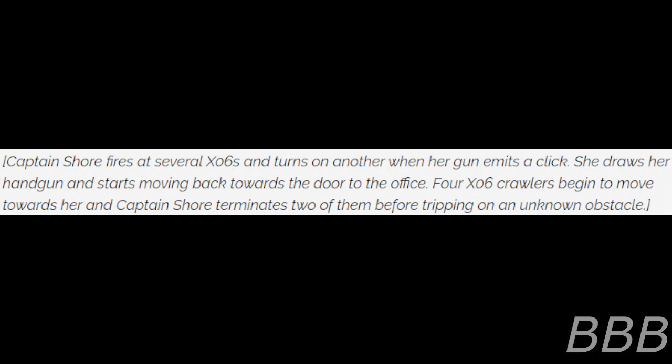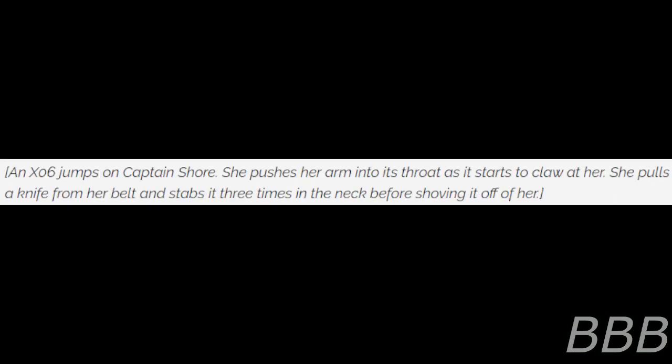Four XO6 crawlers begin to move towards her, and Captain Shaw terminates two of them before tripping on an unknown obstacle. Holly! An XO6 jumps on Captain Shaw. She pushes her arm into its throat and it starts to claw at her. She pulls a knife from her belt and stabs it three times in the neck before shoving it off of her.